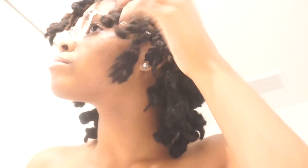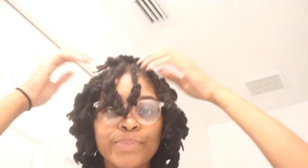Make it work. Oh. And there we go. I'm not sure if I'm in love with it, but this is about to be Jamaica Day 1 hair though, because we're about to take this out after. All good. Y'all like it? I got the band.